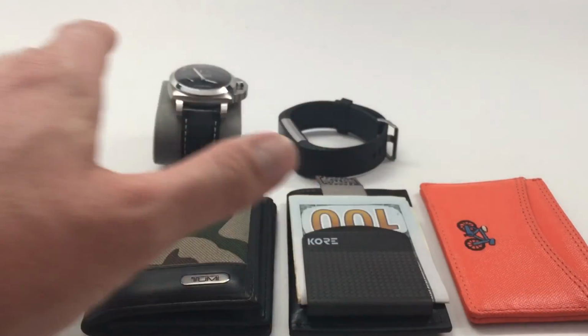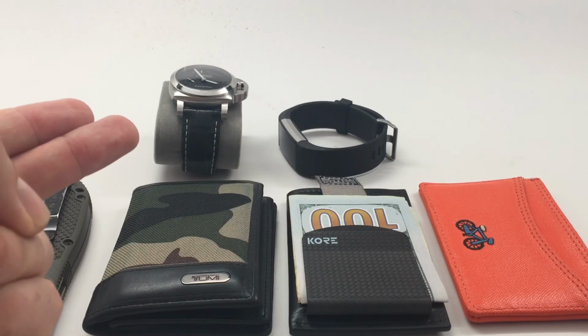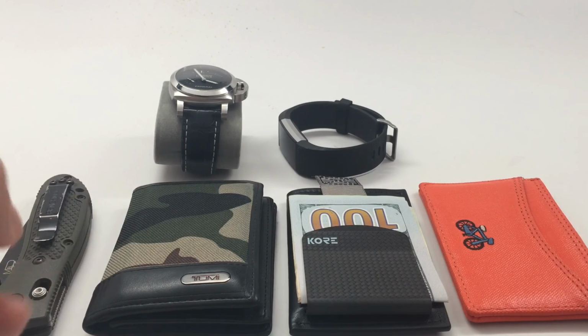So that's kind of my EDC. Again, my phone, which I'm filming on, and my keys, which are in a state of disarray right now as I'm switching cars. But those are definitely with me at all times.